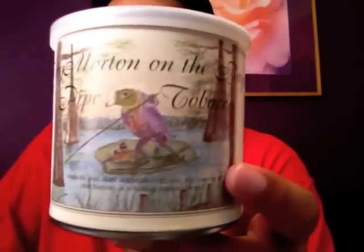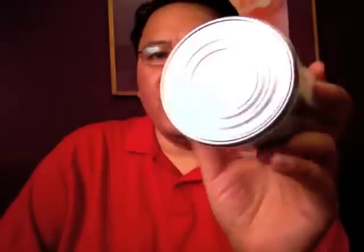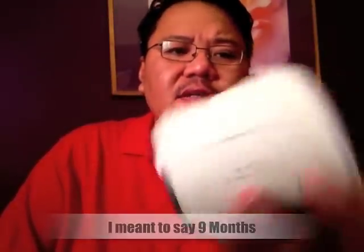Throgmorton and the Bay. So, Luxury Tobacco Review saying it is a mild English tobacco. So, I'm gonna try this. It's saying 09-2011, which is nearly, okay, 3-6 months now. So I think it has been aged quite well.